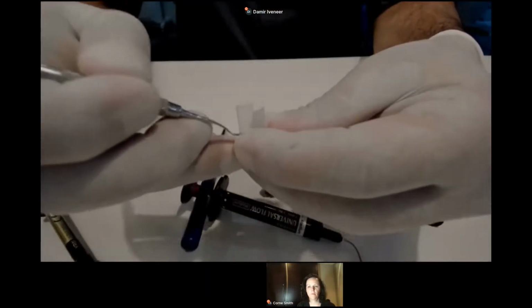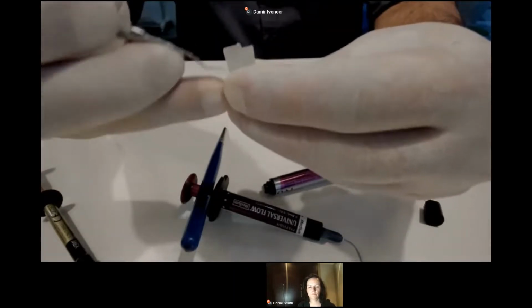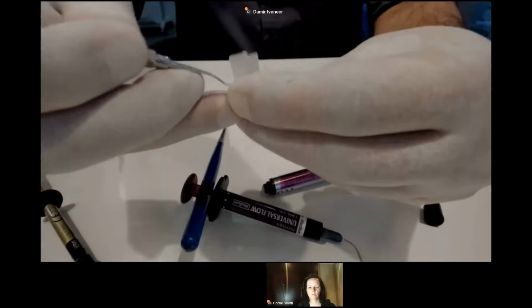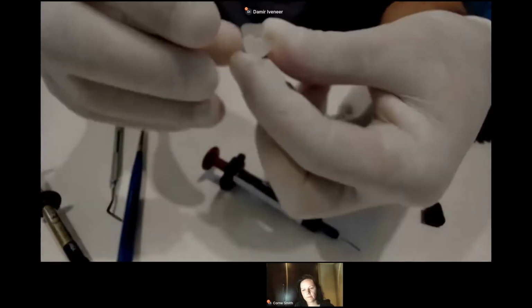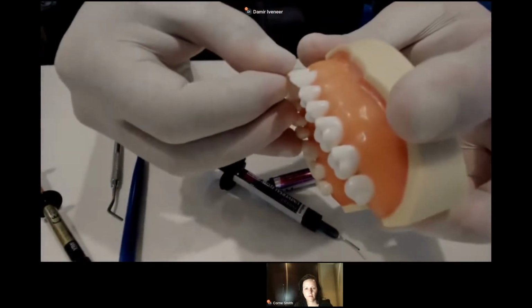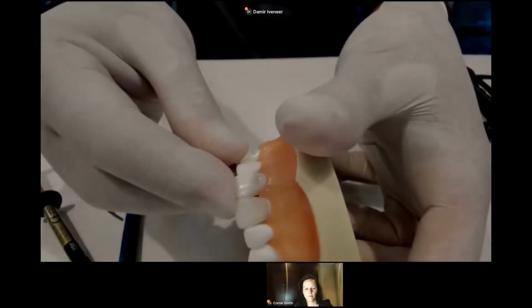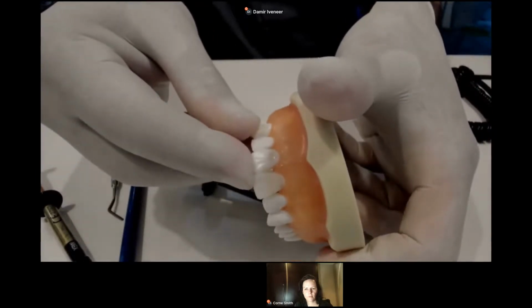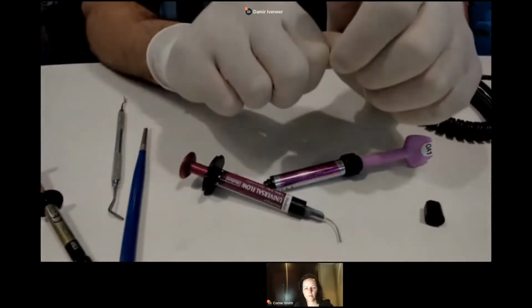First of all, I put it inside in a way that it goes to all the places, and then a little bit of modeling resin, and then I stuff it into the prepared teeth in this way, and then I cure it, and also you will get perfect results. So you can use it with layering technique or without layering technique.